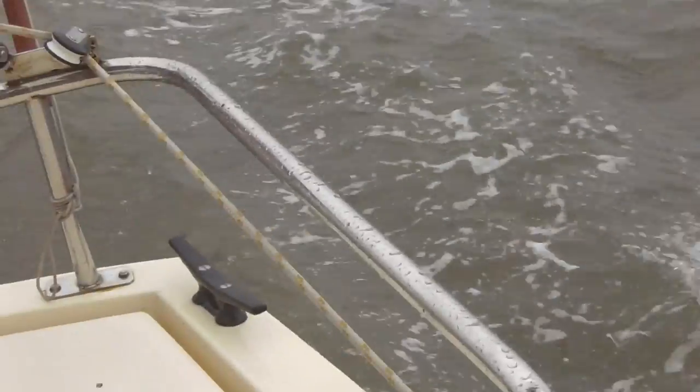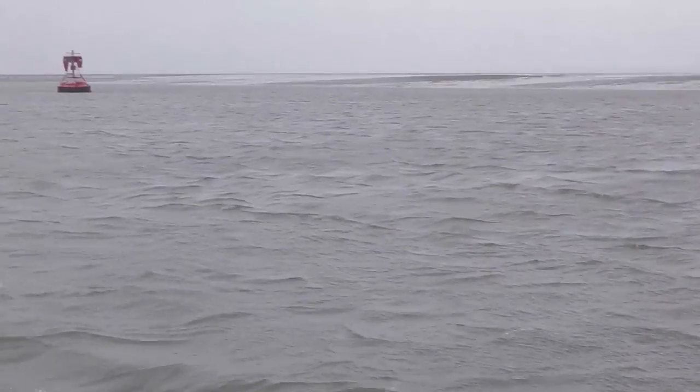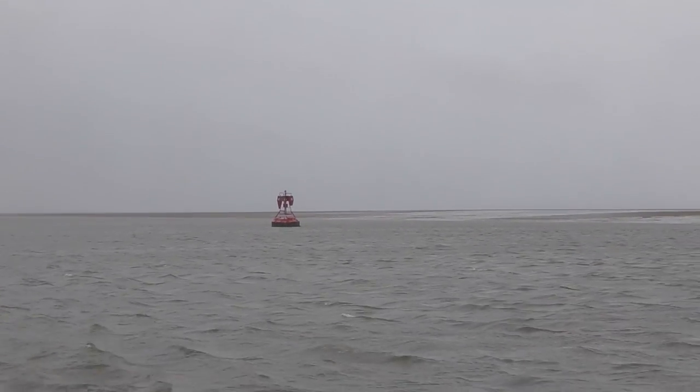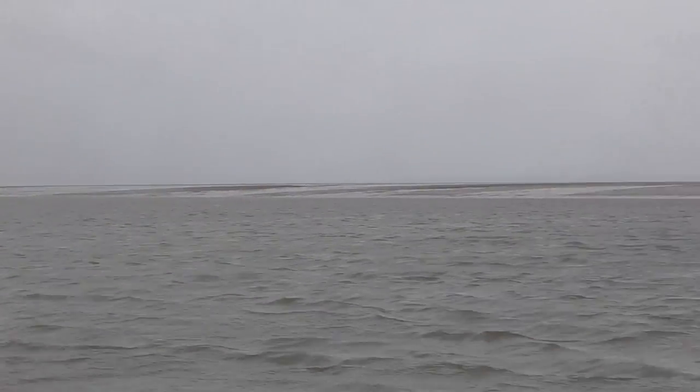This is brilliant. We're doing about 5 knots, zipping through the water at 5 knots. Doing 6, downwind. We're actually on a close reach here. The wind's pretty strong.